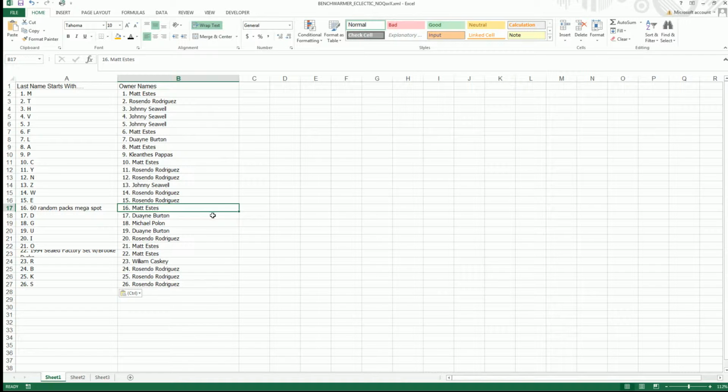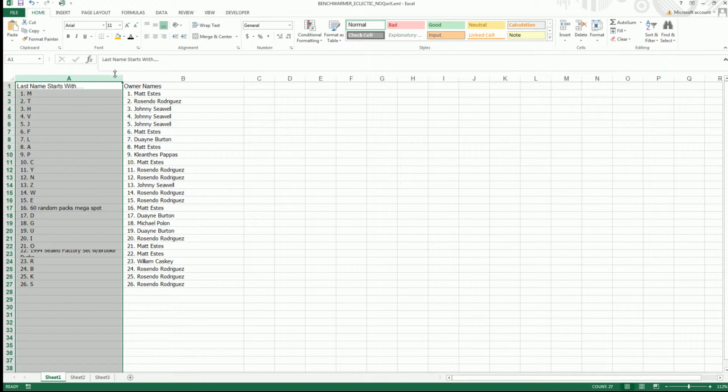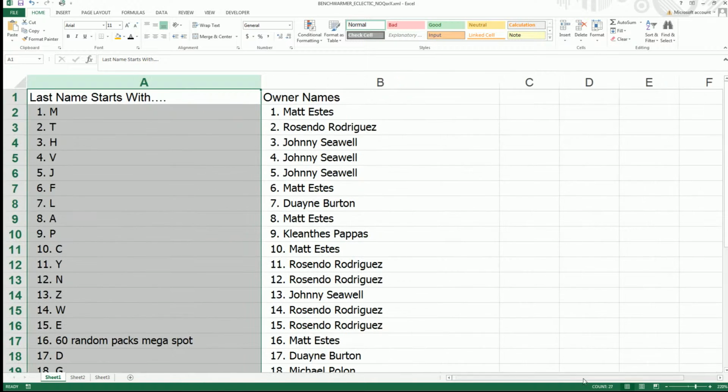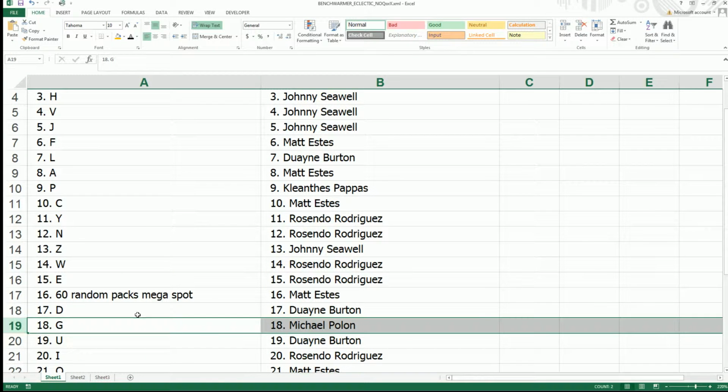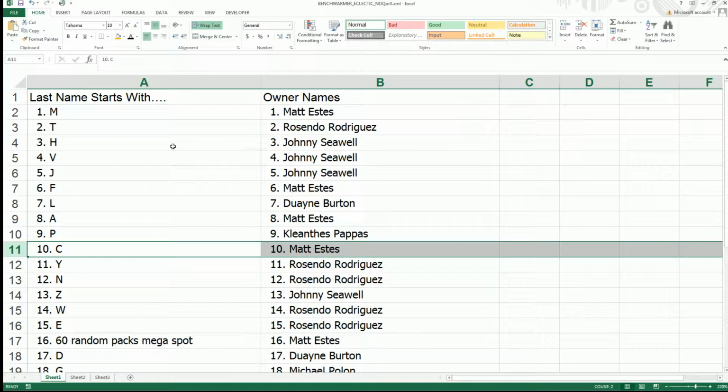Sixty-pack mega spot coming out for Matt E. Ho, Matt comes away big with 60 packs in the mega spot. Who's got the factory sealed set? You can see this right here. Matt comes away with the set as well. Oh my gosh! And then all kinds of great letters to own. Everybody's always looking for who's got letter G. Michael P. owns letter G, one of my favorites. Letter C is a great letter to own.